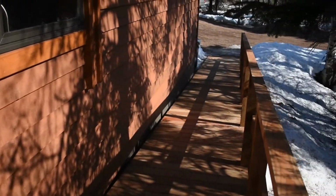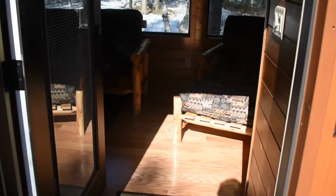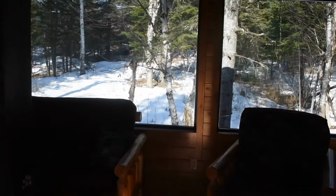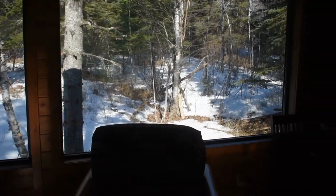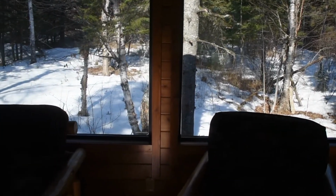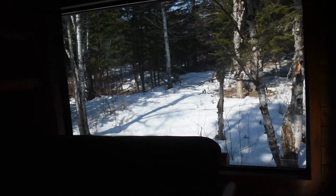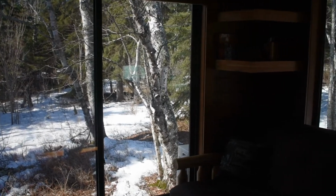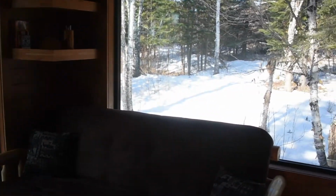Okay, so here's the front door. As we get ready to enter, I've already got it open. We come up this ramp onto this small deck, which is smaller than the tiny house deck. We enter into this large room with some excellent windows. There's nothing to complain about with these windows. They're just absolutely wonderful size-wise. It makes this room feel absolutely enormous.